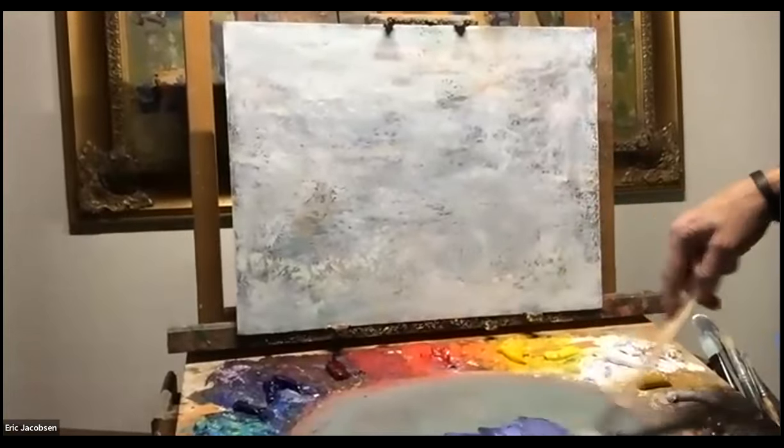I can, if I'm not careful, get too caught up in making a representation of every cloud in the painting, which really doesn't usually end up working very well in the end, because it starts to look a little too tight. It starts to look a little too stiff, I guess.